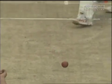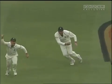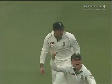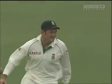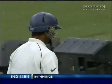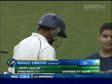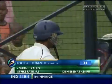It's up there. Just a little bit of nipping off the seam there, and that's a good catch by the captain, Graeme Smith. He's worked hard, has Kallis, for that. Bit of disappointment earlier in the over, but that's fantastic. 2 big wickets for Kallis. And Rahul Dravid goes for 31. It's 110 for 4.